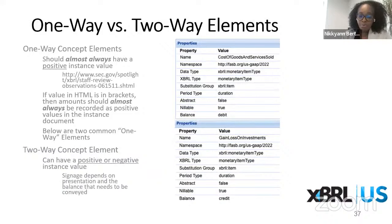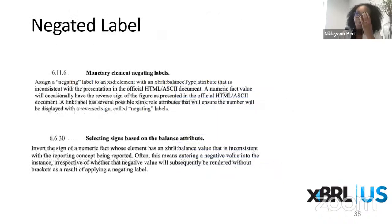Now, it's also important to note that in the taxonomy, elements can be defined as one-way or as two-way elements. One-way concepts almost always have a positive instance value, whereas two-way elements can be either a positive or a negative balance in the instance document. Here, signage depends on the presentation, and the balance will need to be disclosed. So it's important to understand the difference between the one-way concept and the two-way concept. Okay.